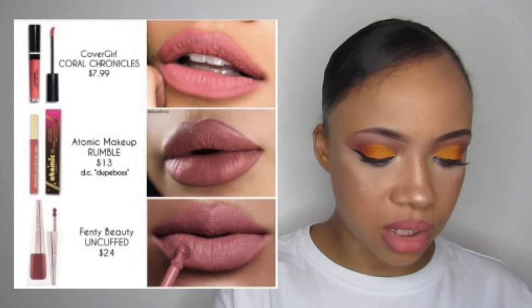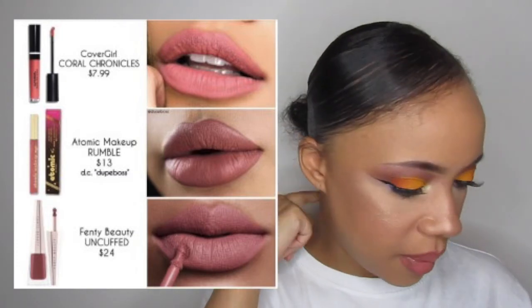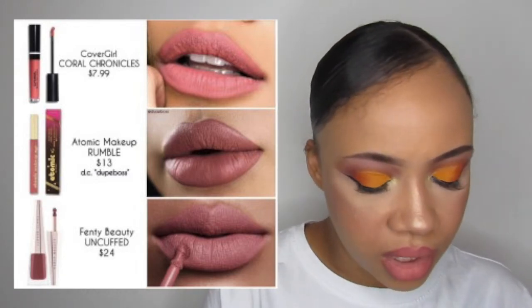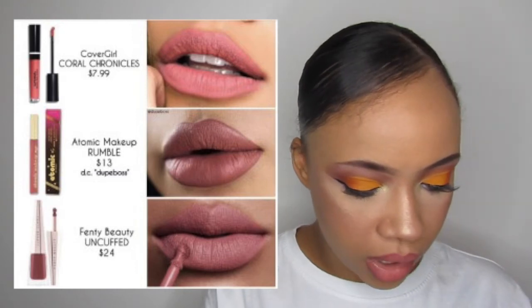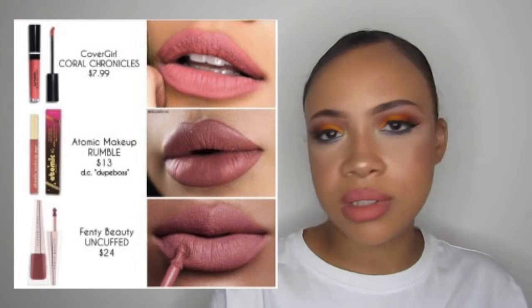And I know that each girl who is wearing these shades has a different skin tone from one another, but at the same time it's kind of like they're not the same. They're just not the same. I'm sorry, they're not. The Fenty one is more of a mauve kind of color. The top one is a coral. Like, it's not the same.